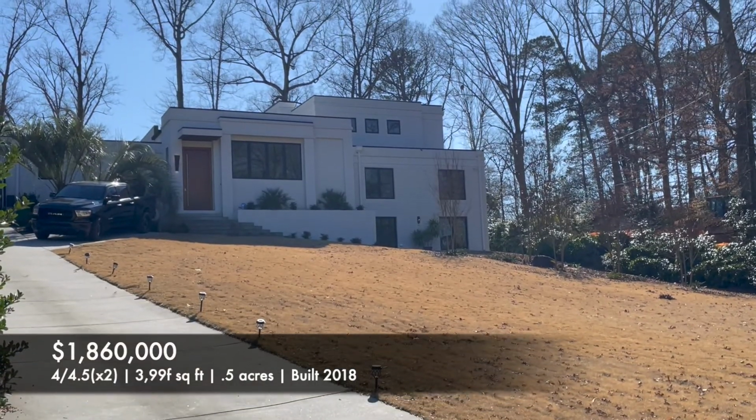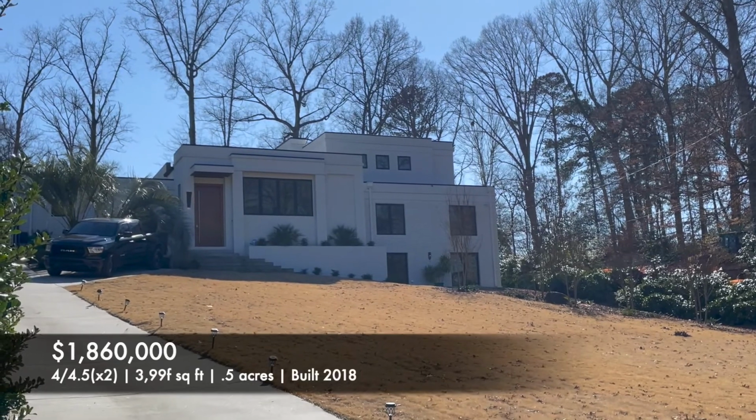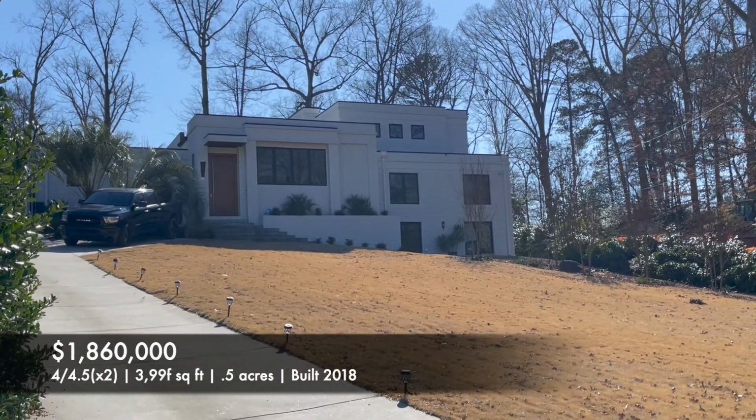Okay, so here's my next example. This one sold for 1.86 million. This was a 4-bedroom, 4-bath, and 2 half baths, and just under 4,000 square feet. And it's on a half acre of land as well. It has a pool, it has a basement, it has those slick lacquer style cabinets throughout the house. Super modern and just a beautiful, beautiful street.